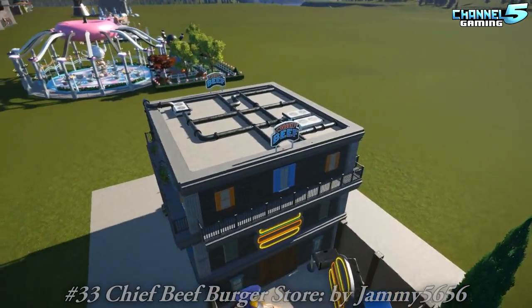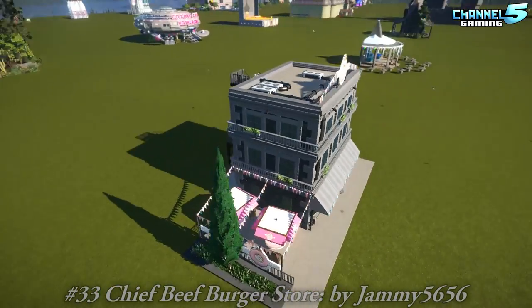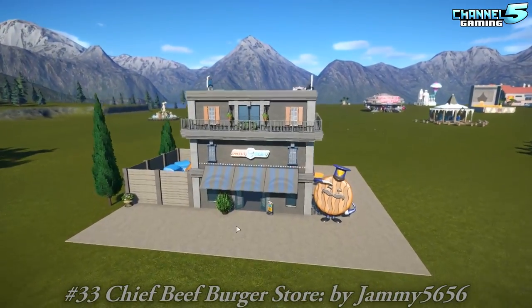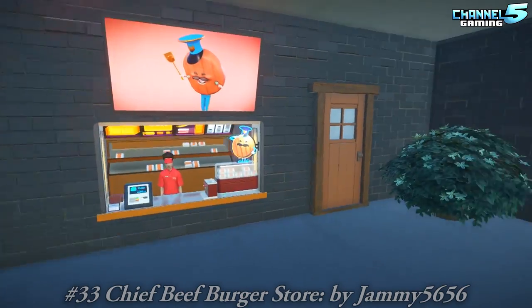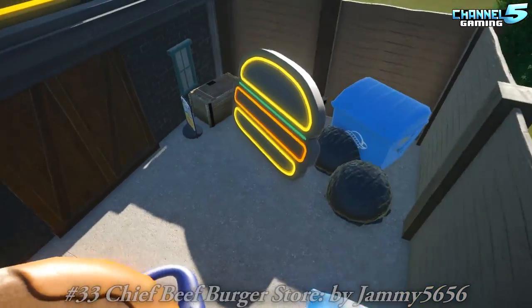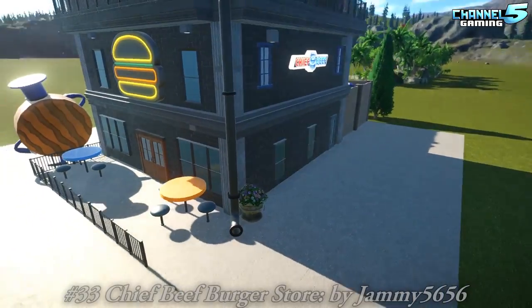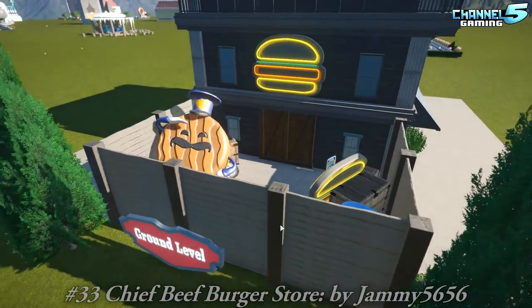This is actually very reminiscent of the one right behind it, created by Wix. I think they would work quite well next to each other. Chief Beef. They threw a Chief Beef out in the back. I like how you fenced in all the garbage here.